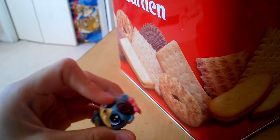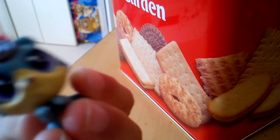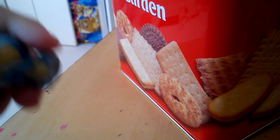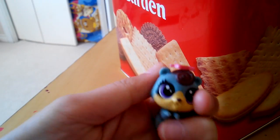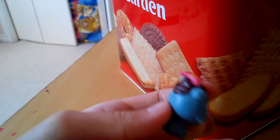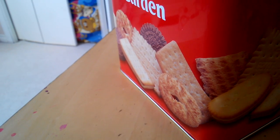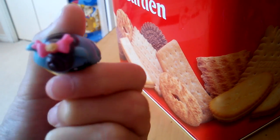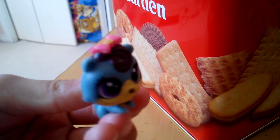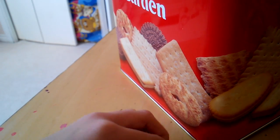I have a small LPS. Like this is a panda, and I got the bow. This bow is like a, I don't know, but comment down below. It's this bow. Is it a bow? What kind of bow? This one is cute.